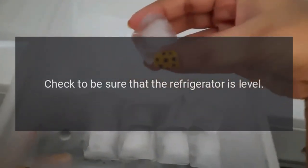Vibrations. Check to be sure that the refrigerator is level. The refrigerator seems to make too much noise.